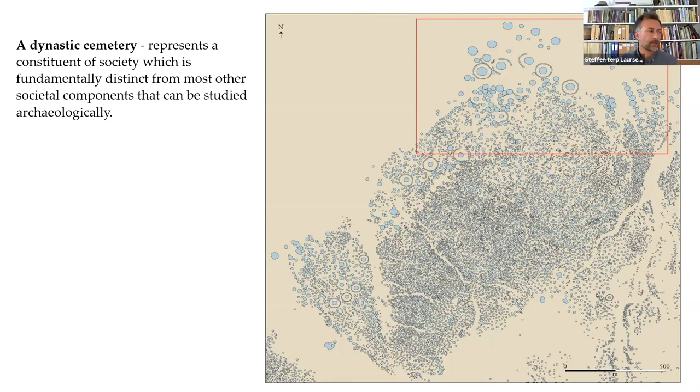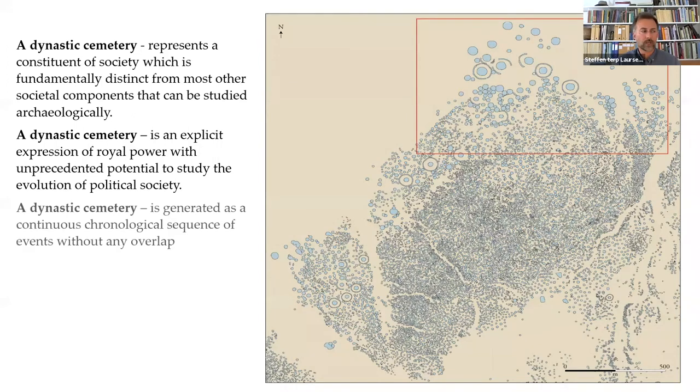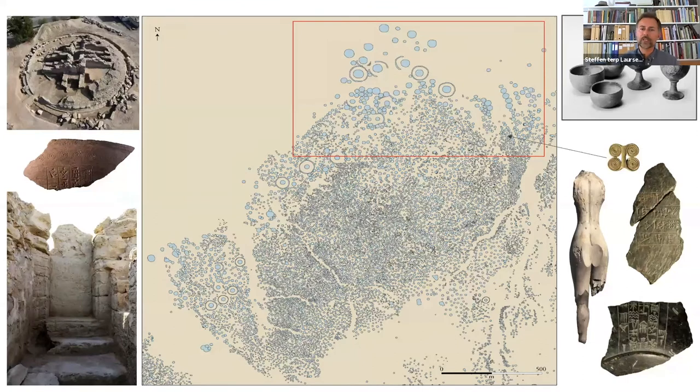A dynastic cemetery represents a constituent of society which is fundamentally distinct from most other societal components that can be studied archaeologically. It's an explicit expression of royal power with unprecedented potential to study the evolution of political society. It's generated as a continuous sequence of events without overlap, and that's rather important. Consequently, it offers a less ambiguous interpretive frame than other institutions. Analytically, that's very important because we can assume that the genesis of the royal cemetery was a chronological string of tomb building events and royal burial events, and this was continuous.